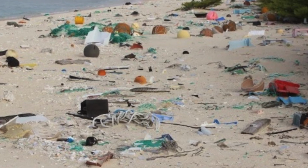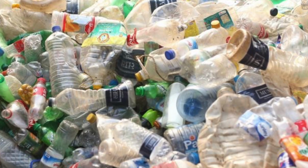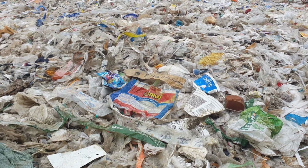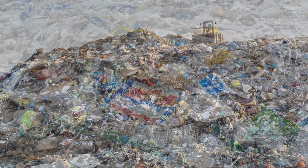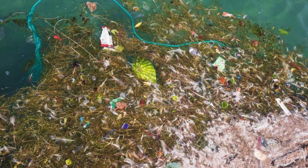unlike wood or paper products, plastic does not easily decay or break down in the environment. Plastic pollution has become a growing worldwide problem, filling landfills and spilling over into our oceans, rivers, and bays.